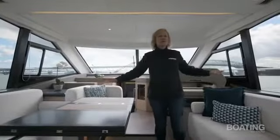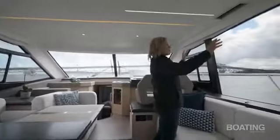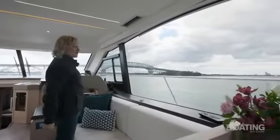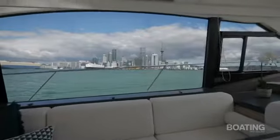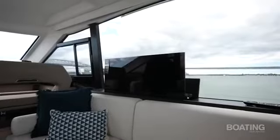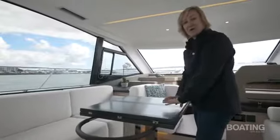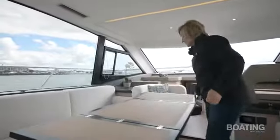So the big star of this huge saloon are these simply enormous windows. No mullions, just one huge pane with that nice curved top touch. So there's just so much visibility here, whether you're resting and relaxing or if you're driving. The television pops up out of the cabinetry on the starboard side, and these table leaves fold out from cocktails to dinner.